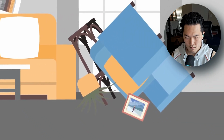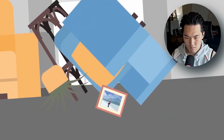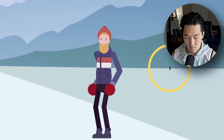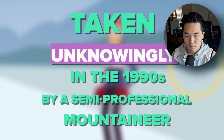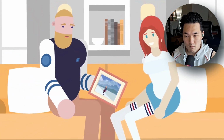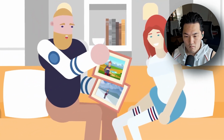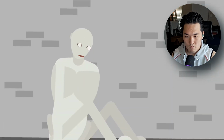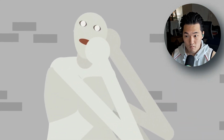While it's now been redacted for your safety, the black speck inside the yellow circle was once a minuscule image of SCP-096, taken unknowingly in the 1990s by a semi-professional mountaineer. One day they were looking at old photographs when his eyes passed over the tiny speck without even noticing that he had seen anything. But SCP-096 noticed and began entering its attack mode.